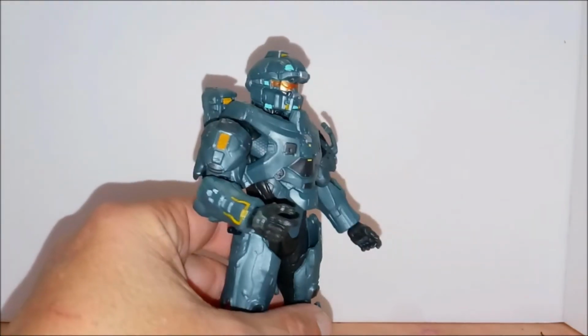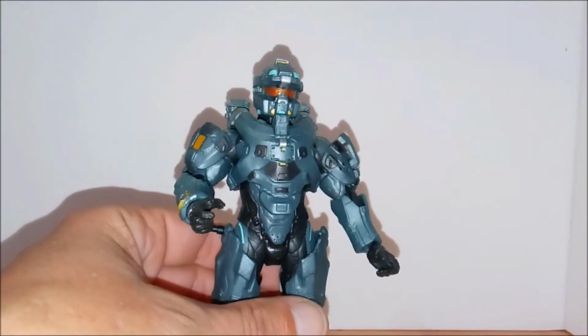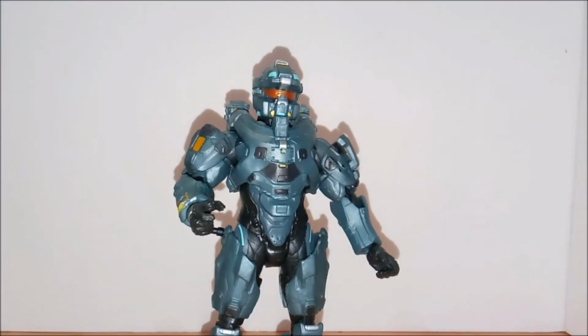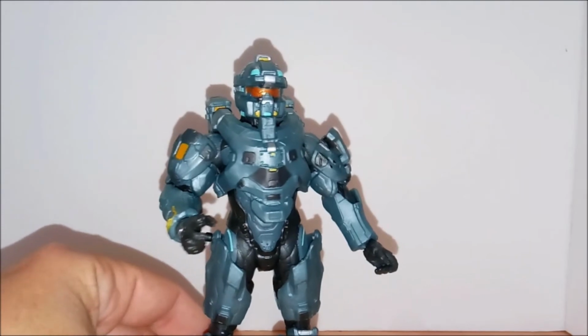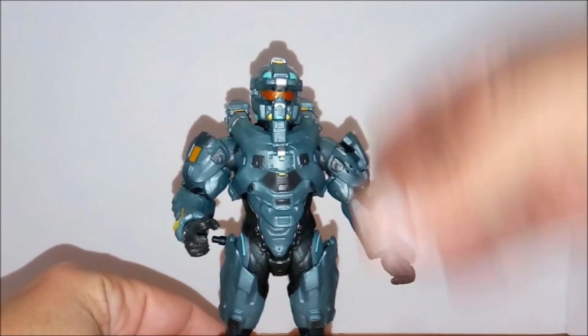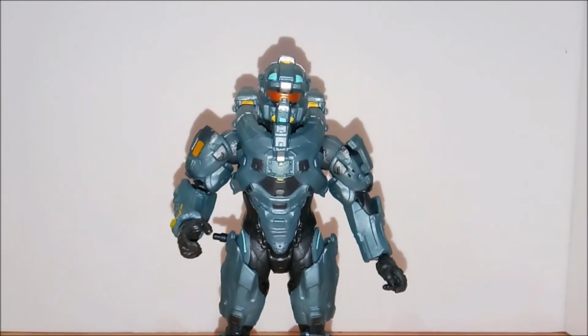This is just, it's horrid. I don't even know what you were thinking by putting this in a package and saying there. Guys, let's get with it. Let's get us some good figures. Make the collectors happy. Make the kids happy. Hey, make everybody happy, and I guarantee you this line can go far.